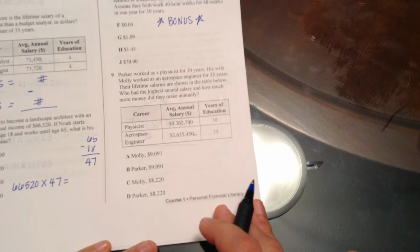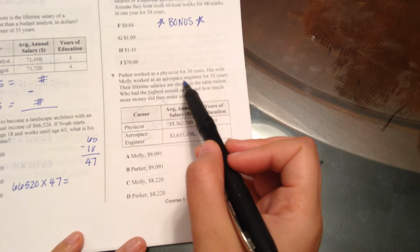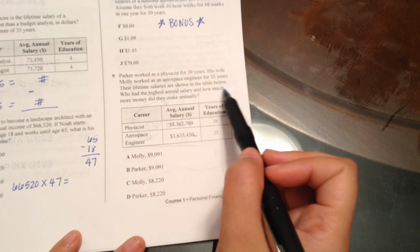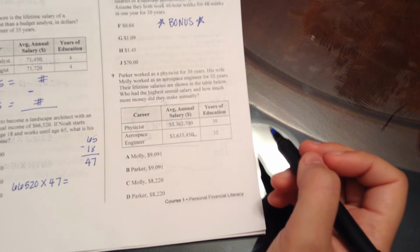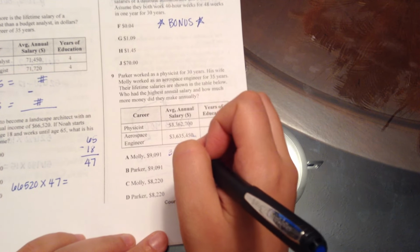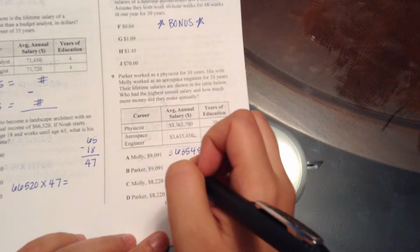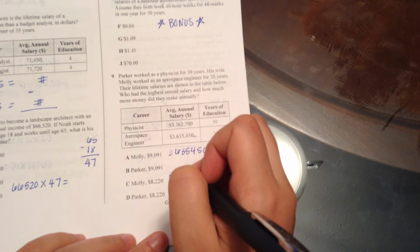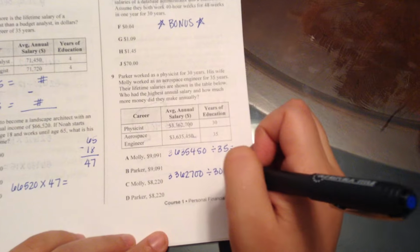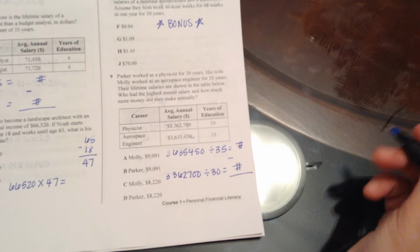So on number 9, it says Parker worked as a physician for 30 years. His wife Molly worked as an aerospace engineer for 35 years. Their lifetime salaries are shown in the tables below. Who had the highest annual salary? How much more did they make annually? Okay, so you have to divide 3,635,450 divided by 35. Okay, then do the same thing with the other one, 3,362,700 divided by 30. Okay, so that should give you their numbers here, and then you subtract them. Then you get your answer.